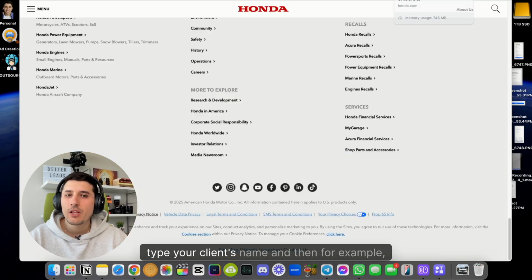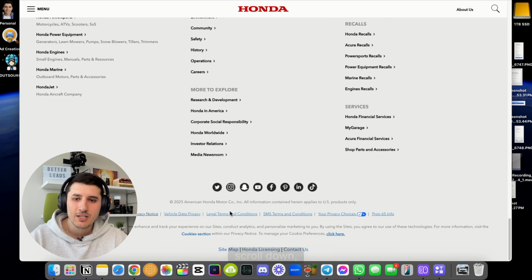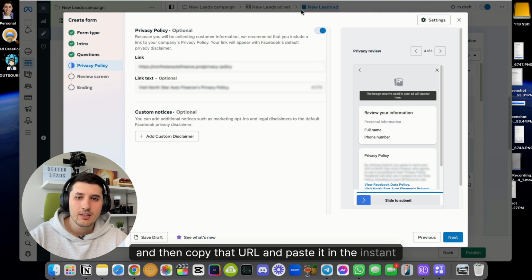In Google, type your client's name, for example, Honda.com, your client's business name. In the browser, go to their website, scroll down, find the privacy section, and then copy that URL and paste it in the instant forms.